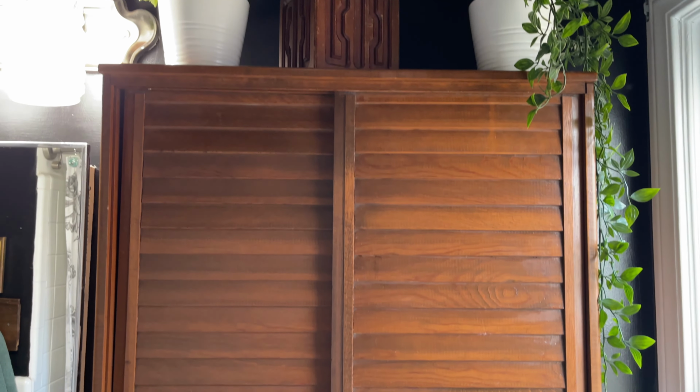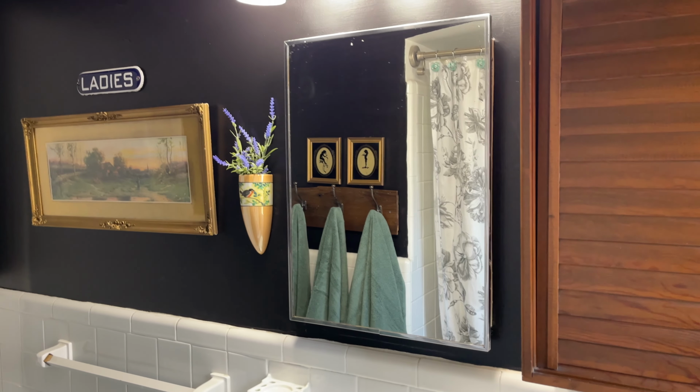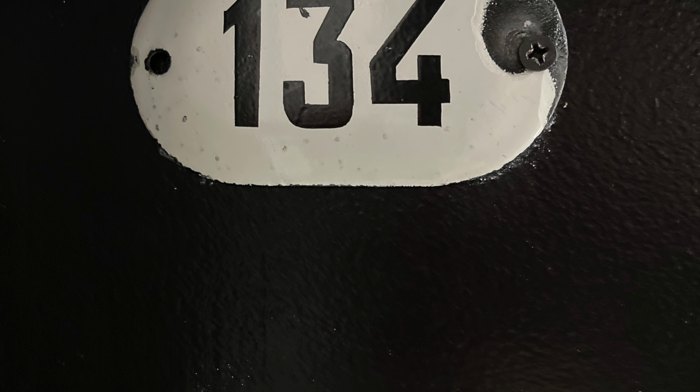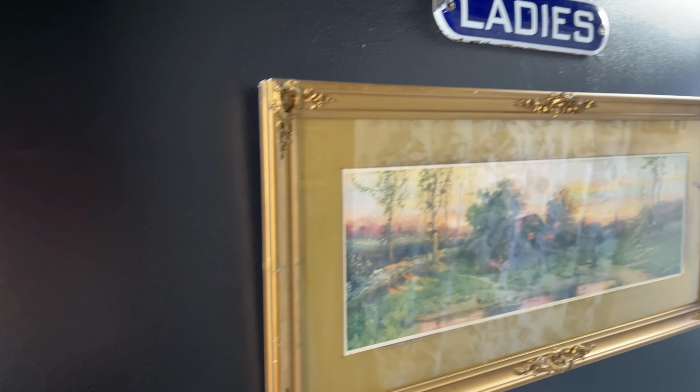And I think what makes a house a home is putting little touches. This wall pocket is one of my favorites. I love that I can fill it up with fresh flowers in the summertime. My signs have also found a new home. I was thinking about putting them in the door to the bathroom, but I really like them in the bathroom.